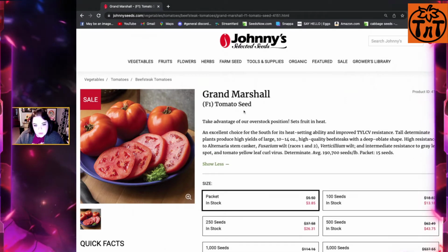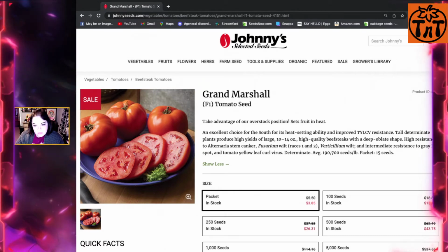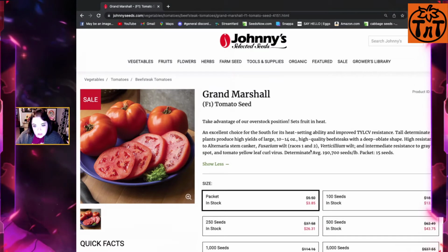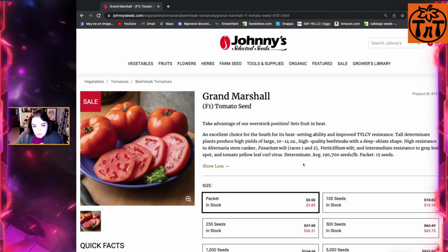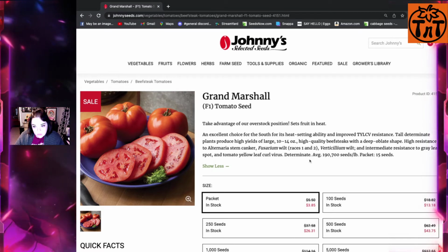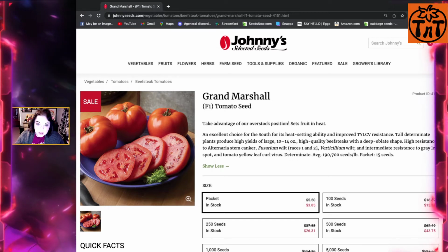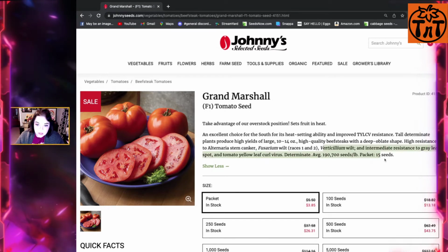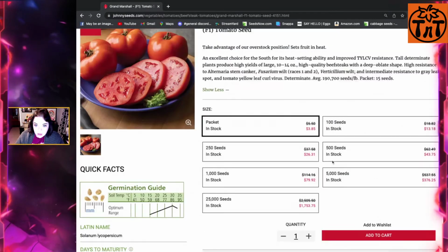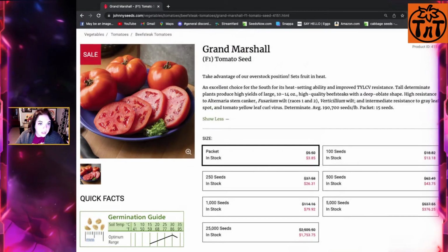An excellent choice for the South for its heat-setting abilities, improved resistance. Tall determinate plants produce high yields of 10 to 14 ounces of beefsteak-shaped fruit. This is why I buy a hybrid, because the hybrid protects against all this stuff. And that's what we need. Actually, I really, really like this tomato. And 100 seeds. What is this called? Grand Marshal.